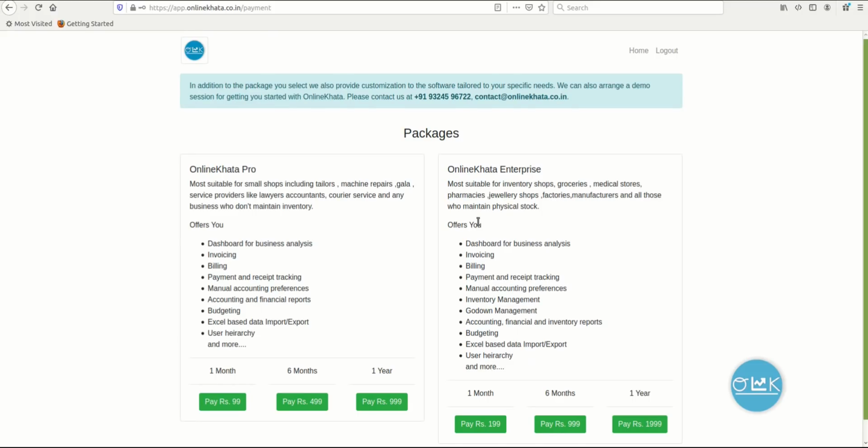We all know that there are two basic types of businesses. One which deals in products, which maintains inventories, which maintains stock. For them, we have the OnlineKhata Enterprise version. And you can just get it for an entire year by just paying 1,999. Yes, that's right, only 1,999.